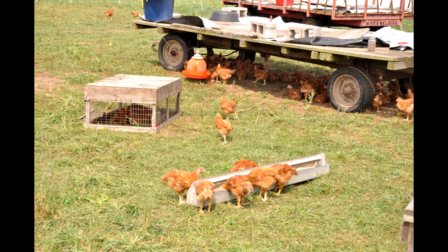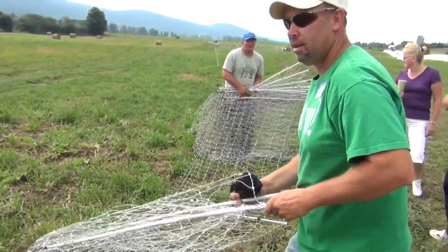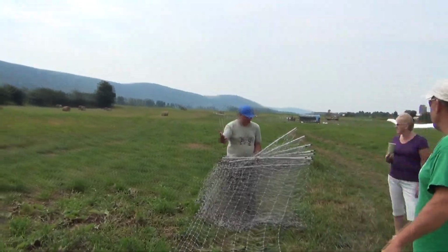They take a little bit longer to grow than the Cornish Rocks, but they've developed a tremendous following throughout the United States and different parts of the world for their wonderful flavor and their hardiness and their all-around thriftiness. We will now look at some different fencing and housing and watering considerations for the birds.